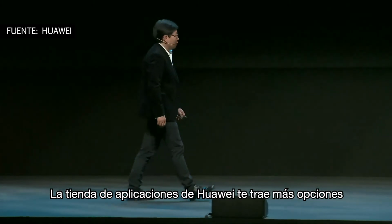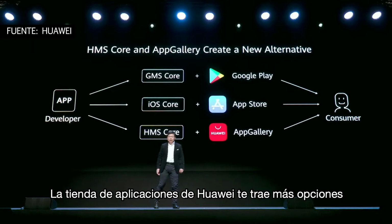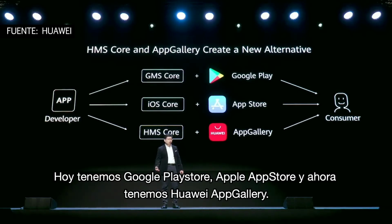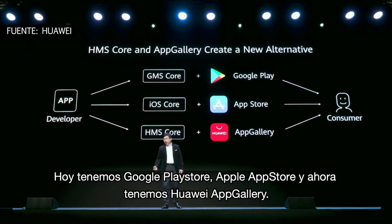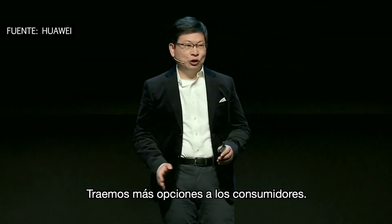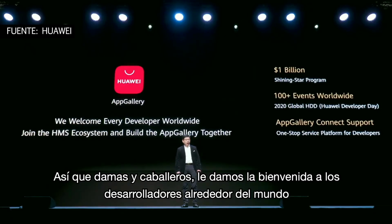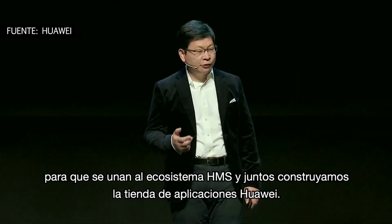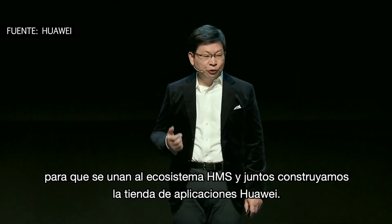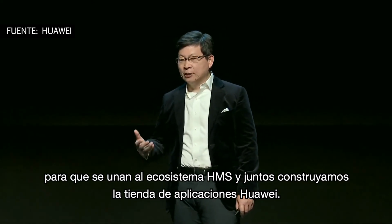The App Gallery from Huawei will bring you more choice. You know, today they have Google Play Store, Apple App Store. Now you have Huawei App Gallery to bring more choice for the consumers. So, ladies and gentlemen, we welcome every developer worldwide to join Huawei HMS ecosystem to build your apps, put your apps on the App Gallery.